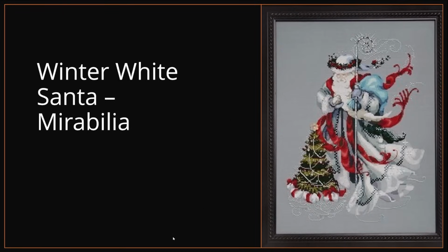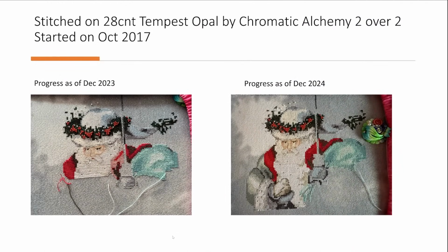So next up we have Winter White Santa. My Winter White Santa again is a very old project, and it was started on the 15th of October 2017. And this got a total of 10 days worth of stitching in 2024. So that's 3.47% of my stitchy time. I love him. I love all of his festive charm.